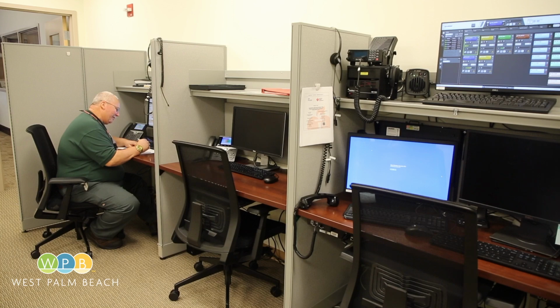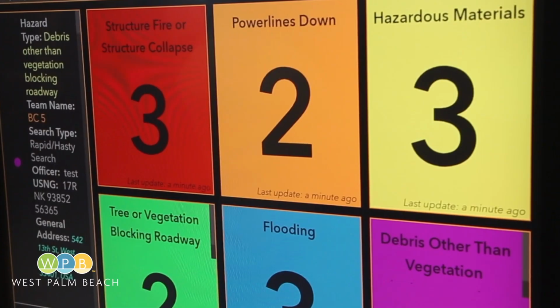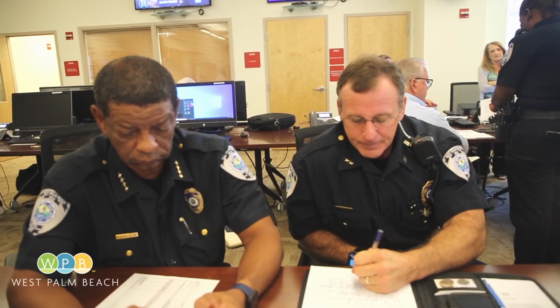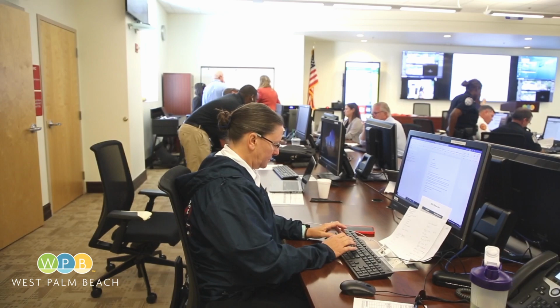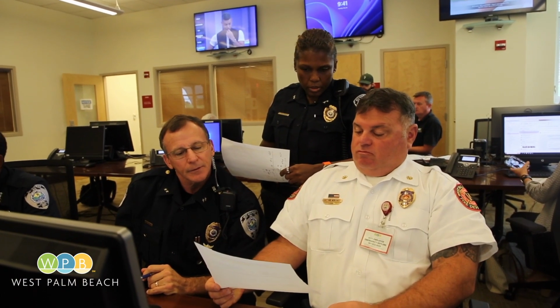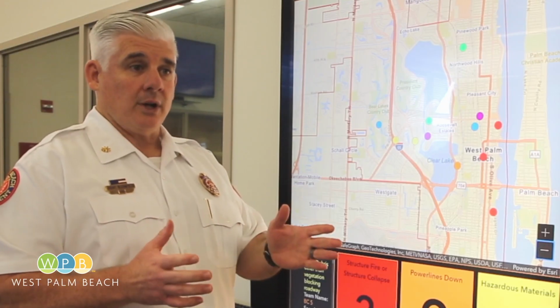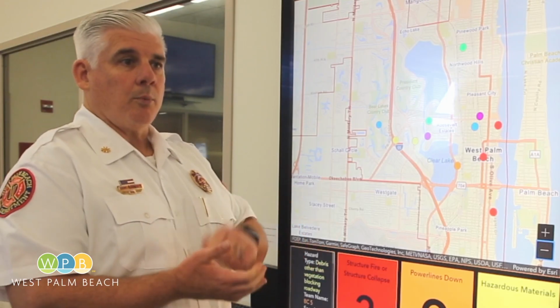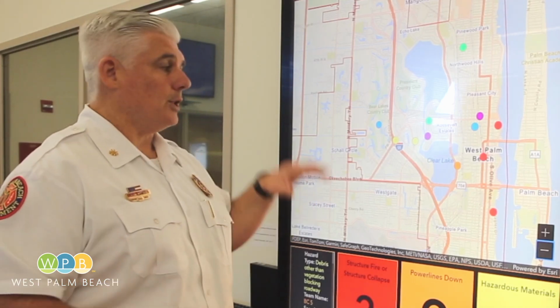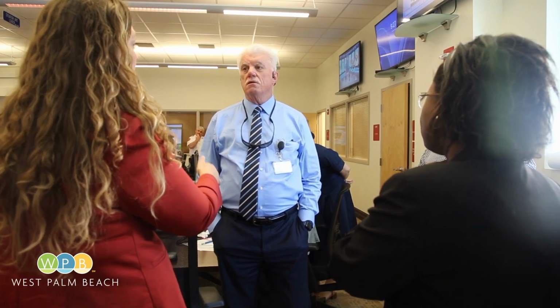A call center will direct help to residents and visitors who need it. Just hang tight and we'll get someone out there as soon as we can. All right? Technology will be a big help to those who are out in the field. Police, firefighters, and others will be able to report incidents electronically, and what they report will show up here. They have a tablet and a phone on the trucks. They can actually take pictures and report incidents back into here so we know what's going on out there right away. The system is just one of the upgrades made to the EOC over the past few years.